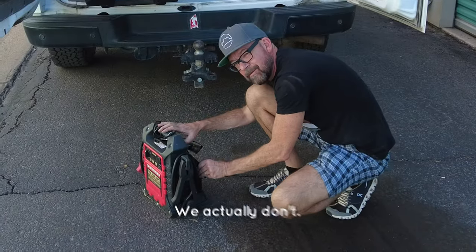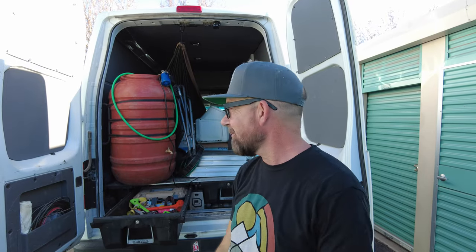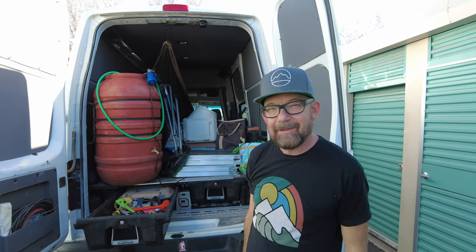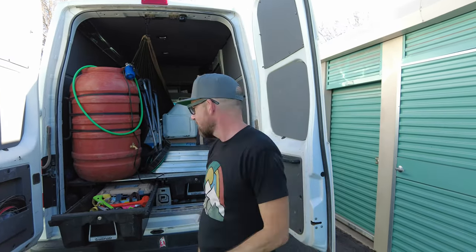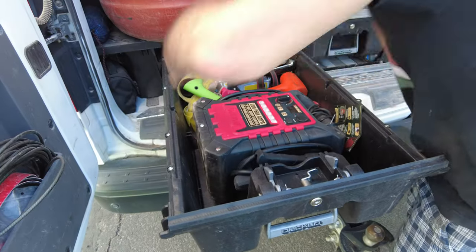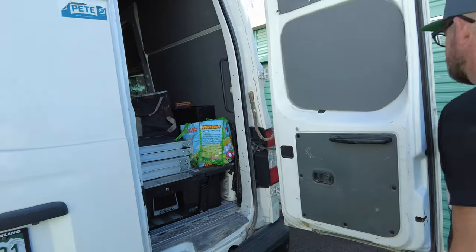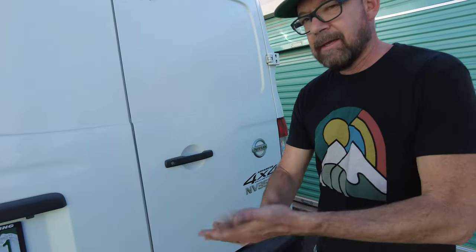We actually don't. All of our downsizing happened 5 years ago when we left our house. We had a whole house full of stuff, a pretty big house, and it was all gone. What you see is what we have. The storage unit, everything we own, and the van, and the RV. Good to go. Now we're done.